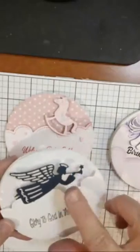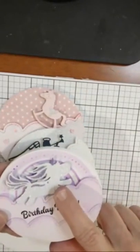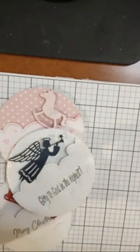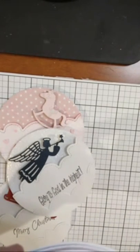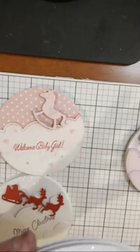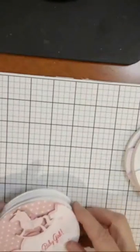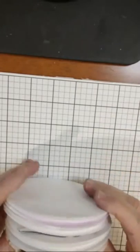What I want to show you is how this die, how you can layer it and get that look. So the unicorn, the angel, the rocking horse are all two-part dies. What size? A2? Beth asked. Yes, these all fit in an A2 card.